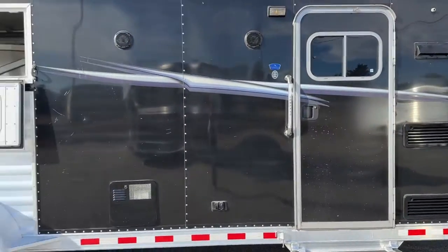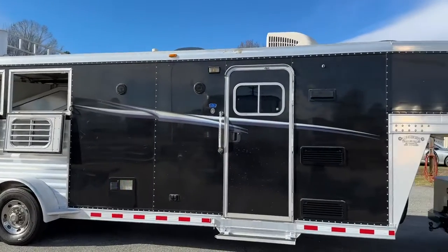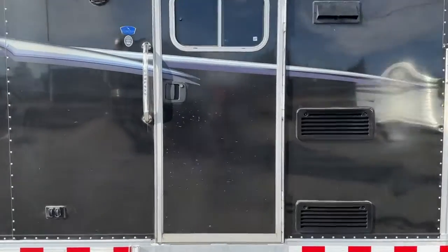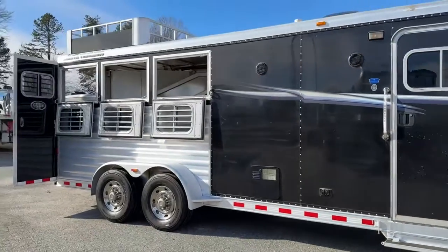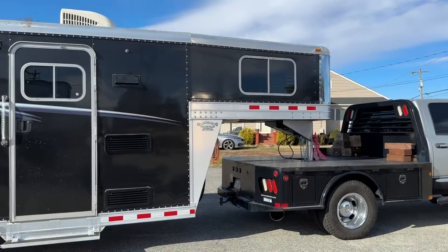Fold up step here at the living quarters door. The actual door to the trailer has got some white flakes. So at a distance, you can't really see it as bad, but I wanted to point that out.